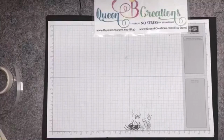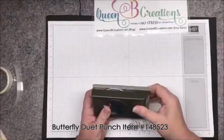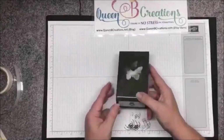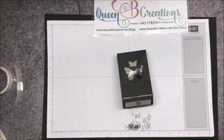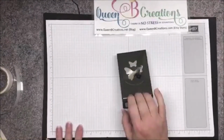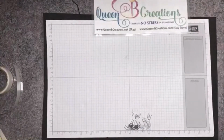Let's see. Another one that I was excited about was, I don't know about you, but I was super bummed when they did away with our butterfly punches. And a lot of us complained and said, hey, we use that thing all the time. And so now they've come out with a new punch. So we have a new butterfly punch. I don't think I got the stamp set that goes with that one this time. I just was really excited about getting a new butterfly punch. And so that's coming out in the new catalog. Let's see what else I've got over here.